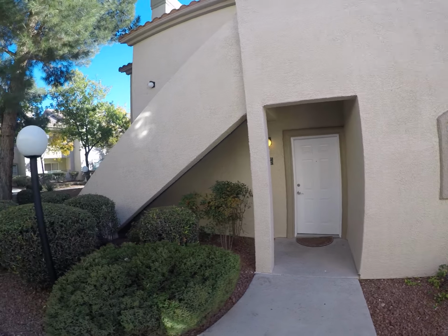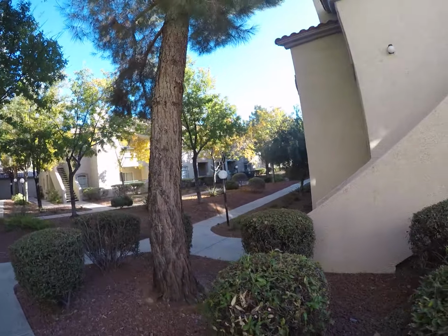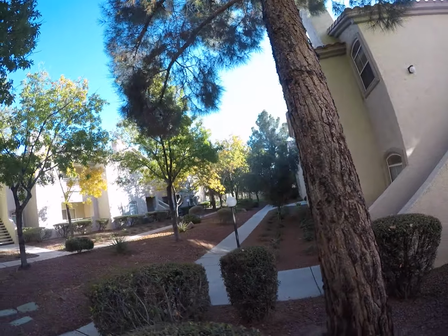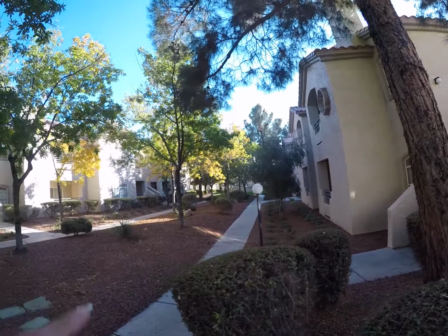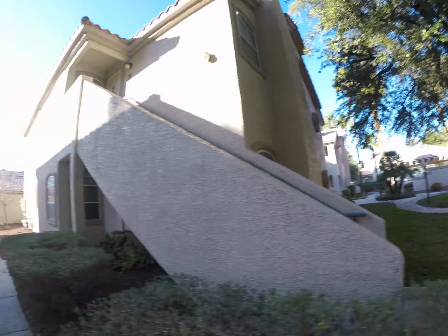5415 West Harmon, Building 44, Unit 1057. There's a pool there, and what looks like a community center and a pool there.